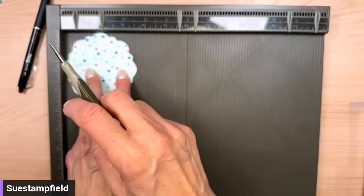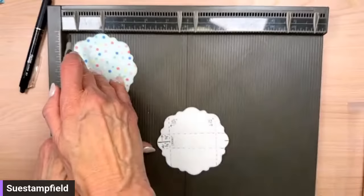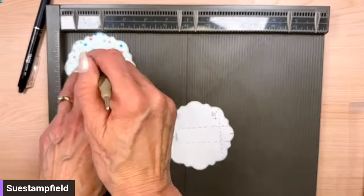And then I'm going to go in and score at, I have to look at my notes and double check. Let's double check. I'm scoring 5/8 in from each end. So 5/8 is right here. That's one less than 3/4 and one more than 1/2. All right. So I've got that scored. I'm going to rotate the whole piece around and again get that up at the top and score again at 5/8 of an inch.